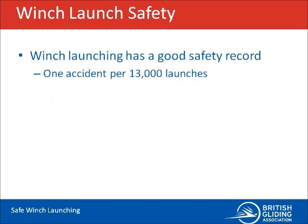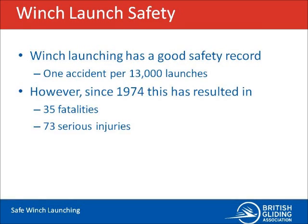Winch launching is a proven, efficient, low-cost method of launching gliders. It has a good safety record, with approximately one accident, usually minor, every 13,000 launches. However, because there are so many winch launches every year, even this low accident rate has given rise to a large number of accidents. Since 1974, there have been 35 fatalities and 73 serious injuries from winch launches in the UK. An average of 1 death and 2 serious injuries per year.